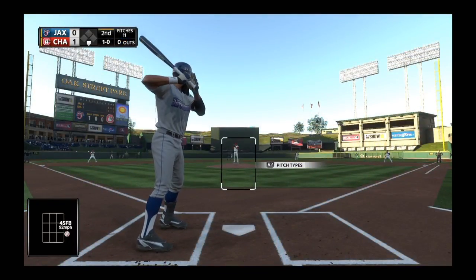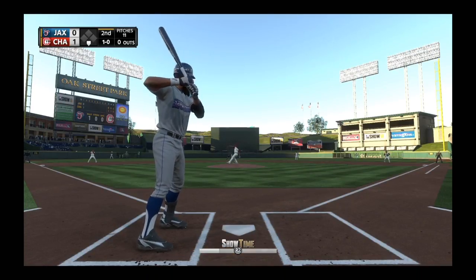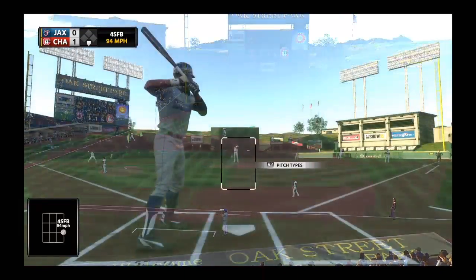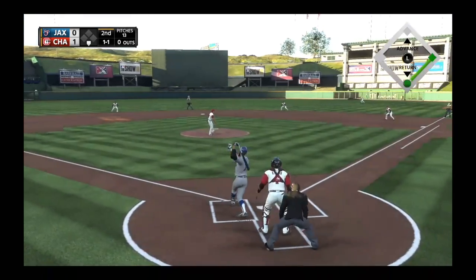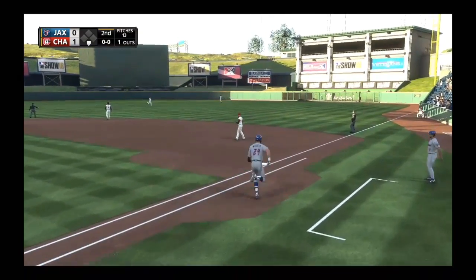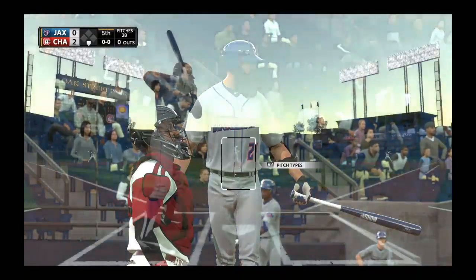1-0 is the count right now. Zero outs. Here's the pitcher. Throws, and a fastball inside for a strike. All right, second inning. 1-1 is the count. Nobody on base. Here comes the pitch, and a big hit. Is it going to drop? The runner's running, and gets him out.